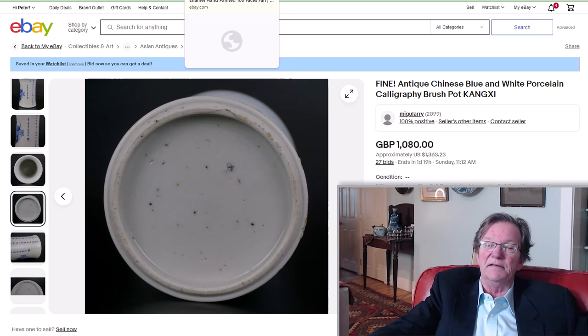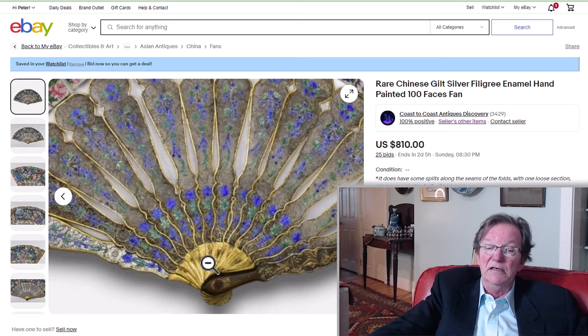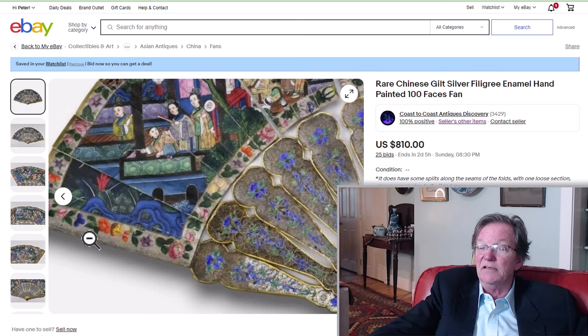Remember a few weeks ago, we saw a silver and enamel Chinese fan that brought a lot of money, $4,000 or $5,000. And here's another one. And this is coming from our friend Steve up in New Hampshire. And this is Coast to Coast Antiques. He's a very active picker up there.